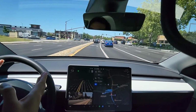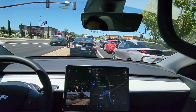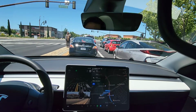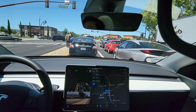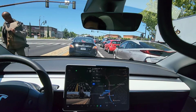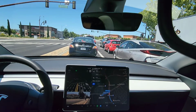So it wants to go the long way. I'm gonna actually do a U-turn here. Now turn left onto Oakland Road. So we'll go, and we'll go 72. Left onto unnamed road. I'm gonna do a U-turn, and then I'm gonna, we'll do a U-turn, and then we'll go around and make a right turn.